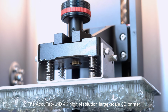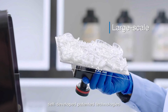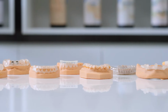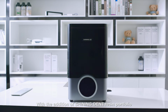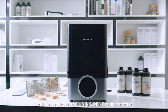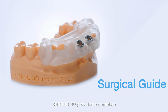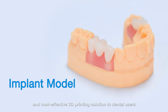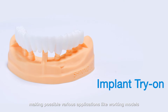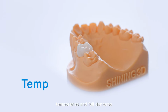The AccuFab-L4D 4K high-resolution large-scale 3D printer, combined with Shining 3D self-developed patented technologies, allows precise, efficient, and detailed prints. With the addition of Shining Dent Resin Portfolio and L4D's Open System feature, Shining 3D provides a complete and cost-effective 3D printing solution to dental users, making possible various applications like working models, temporaries, and full dentures.